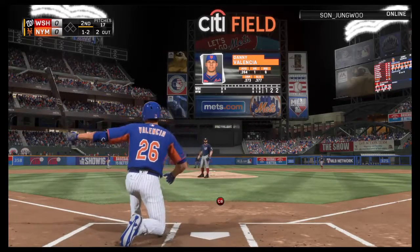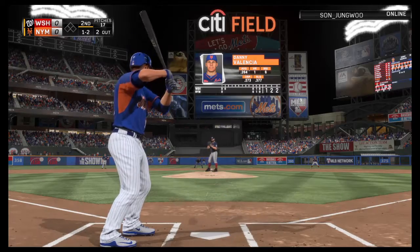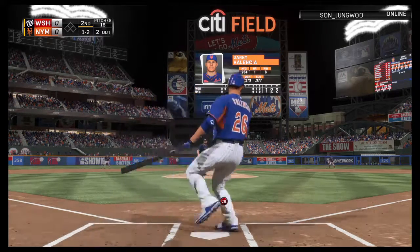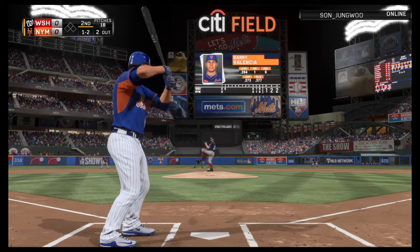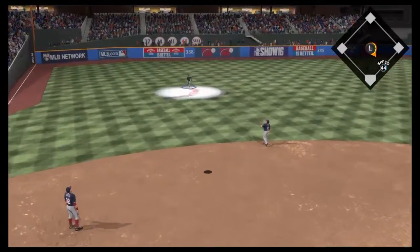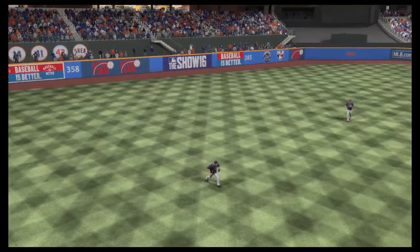Did a good job to shorten up and protect the plate, and he'll have another shot at it here. Protecting with two strikes, went out of the zone that time, but he stays alive. Swing and a looper to left. Revere is there. And that ends the inning.